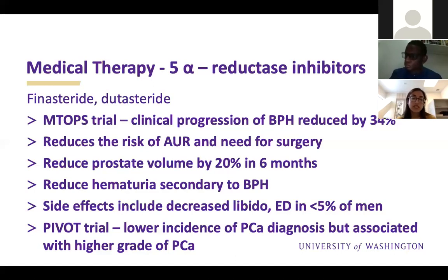The one really important thing that I tell any patient that's being started on this is the findings from the PIVOT trial, where they treated men with 5-alpha reductase inhibitor to see if it reduced the risk of prostate cancer. And over 20 years of follow-up, there was a significant reduction in the incidence of prostate cancer in the men who were in the treatment arm. However, the small percent of men who developed prostate cancer on the treatment arm tended to have a higher grade, which was a little bit confusing and hard to explain, but the theory was that by reducing the overall prostate volume, the yield of the prostate biopsy went up and just the sampling was better.